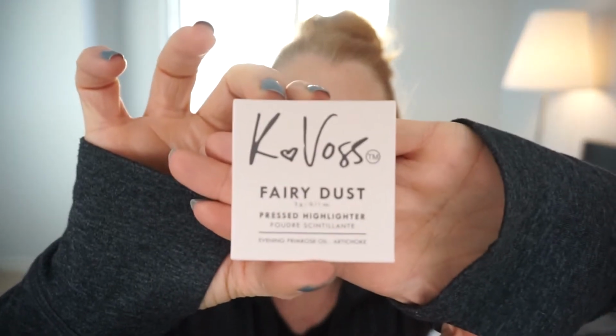Let's see. So it's from Voss, which I've not heard of. It is a fairy dust pressed highlighter with evening primrose oil. There we go. So let's see, fairy dust. I feel like that's going to be like a champagne-y kind of color. Oh, it's in the shade Moonlight, actually. So I guess fairy dust is the name of their highlighter series. So Moonlight. Maybe more golden. I feel like Moonlight is a golden kind of thing. So there we go. Just a little plastic packaging, but this is most likely a sample.